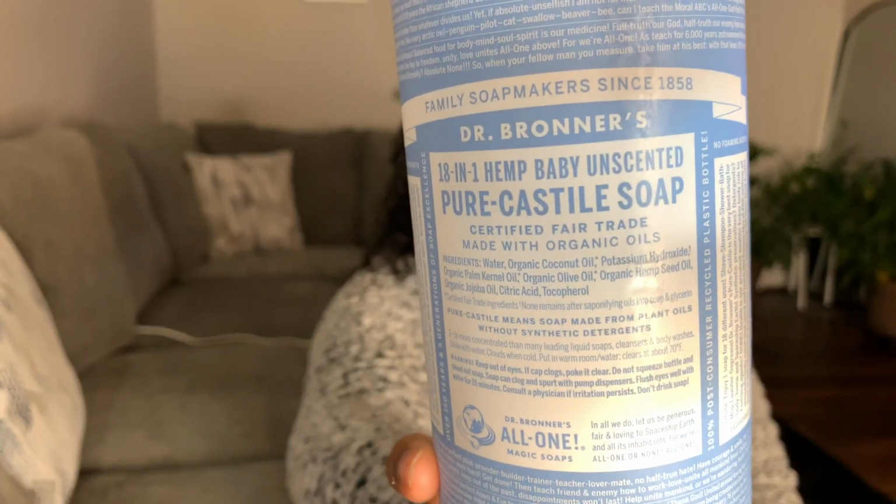Next, we're going to move on to body care and skincare. First thing is my empty body wash. This is the Dr. Bronner's Baby Castile one, the unscented version. I prefer the unscented one over the others because, of course, for my first wash, I don't like to use scented products, and sometimes the peppermint ones or the other ones are just too strong for me.